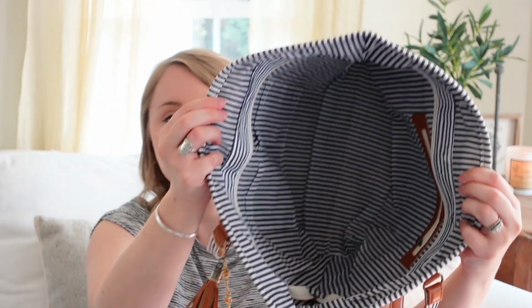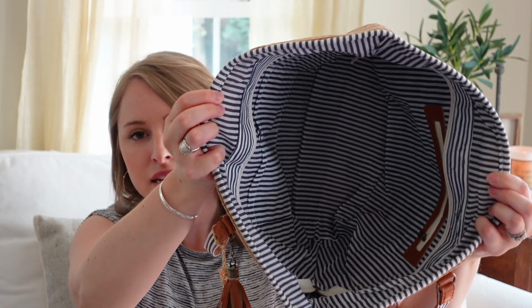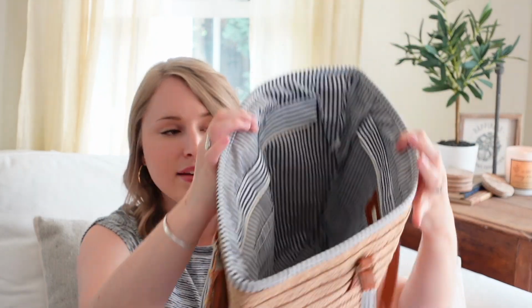And then here is what the inside of the bag looks like. So it's not the biggest beach bag ever, and honestly, I didn't want an oversized one. A lot of the ones that I saw at Walmart and Target were just too big, and I need to be able to fit this in my carry-on suitcase. So this will definitely fold nice and flat.